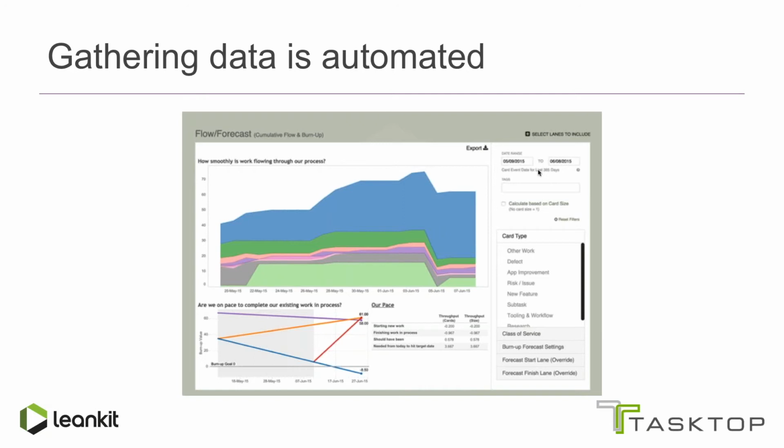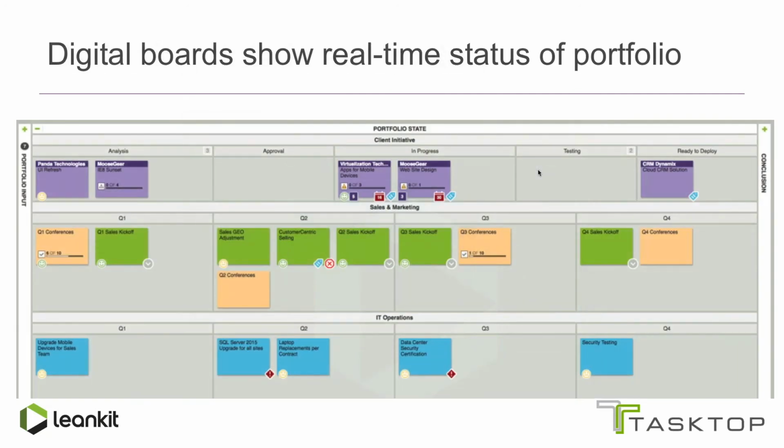It makes the world so much better for people like me who are gathering all that data by hand, just tracking it. That's the simple one. Another advantage that you have when you start moving to a tool like this is that you get a real life status of what's going on.